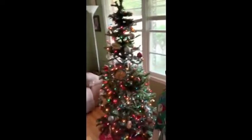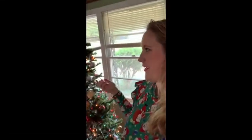Decorated, got the lights on, all the ornaments. Bassie's getting into everything. The only thing we have to do is put what? Charlie Brown's Christmas tree. Yeah, it's a pretty sad tree, but it's what we could afford the year we got married. We've had it since we got married. We got married like 10 days after Christmas? December 25th to January 6th, so 11 days.